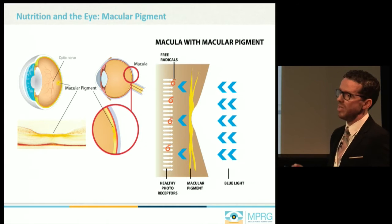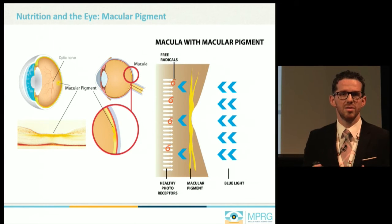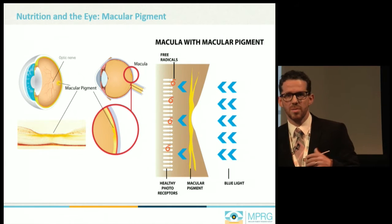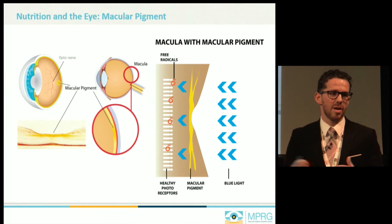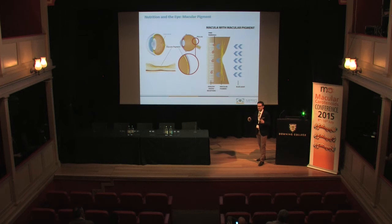And what we've learned over the years is that it's a very variable pigment, and that in this room alone, I can guarantee you would have extremes from maybe close to 0 to a log unit of macular pigment. So it's something that varies dramatically between us. And I suppose our contribution, all of us, to this field was to figure out what it is and how we can try and optimize that using nutrition, using supplements, etc.